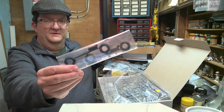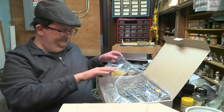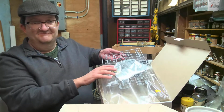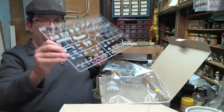Although rubber tires tend to make me nervous, because I'm always afraid of them splitting down the road, but who knows? Only because I've had that happen to some models. Although I've got others sitting around that have been fine for quite a while on rubber pieces, so some of the frame.